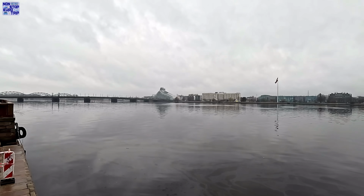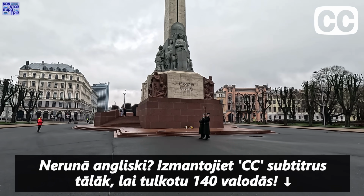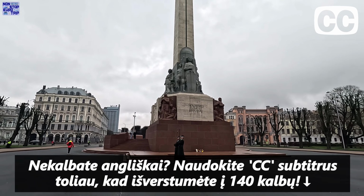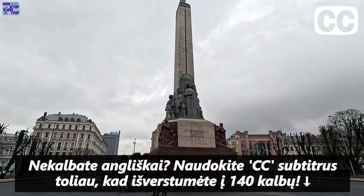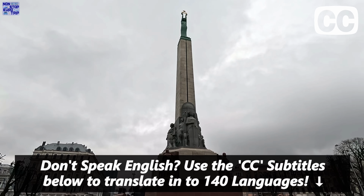Hello and welcome to a very overcast Riga. Latvia's capital city is a huge eclectic mix of ex-Soviet buildings, transport and monuments. However, the city, country and the whole Baltic region in general is now facing west more than ever before.